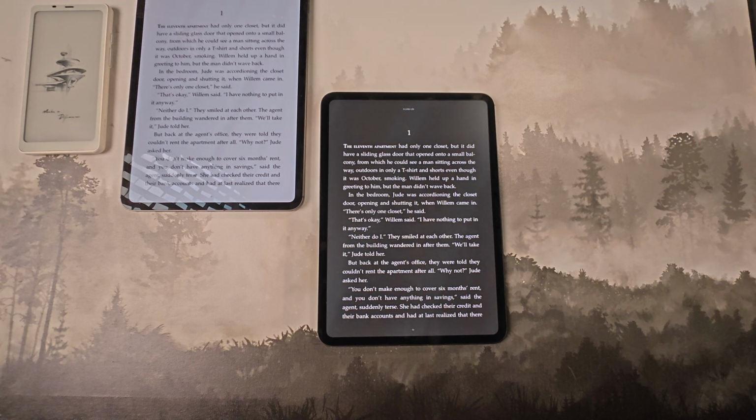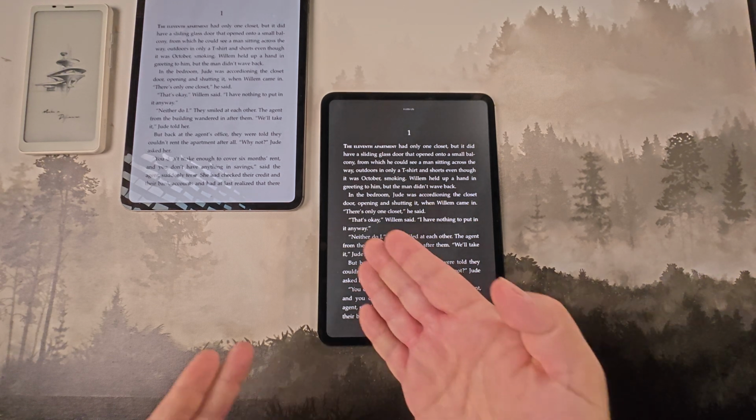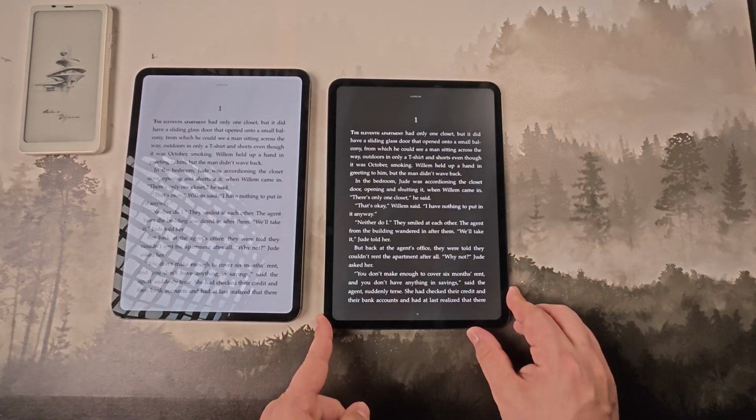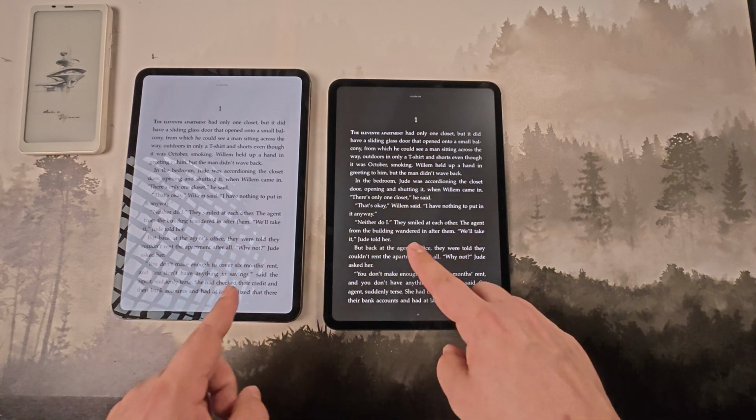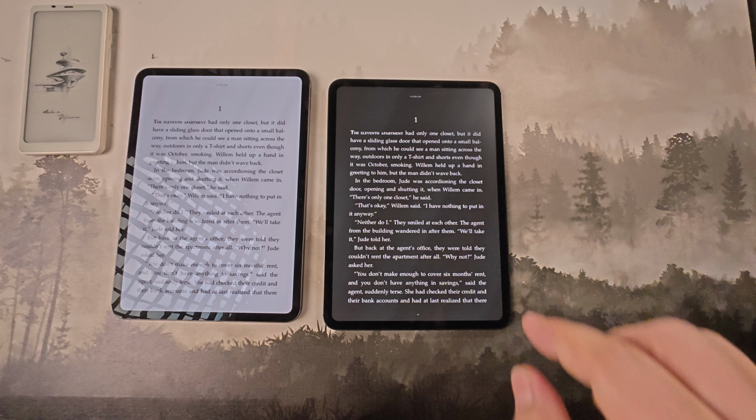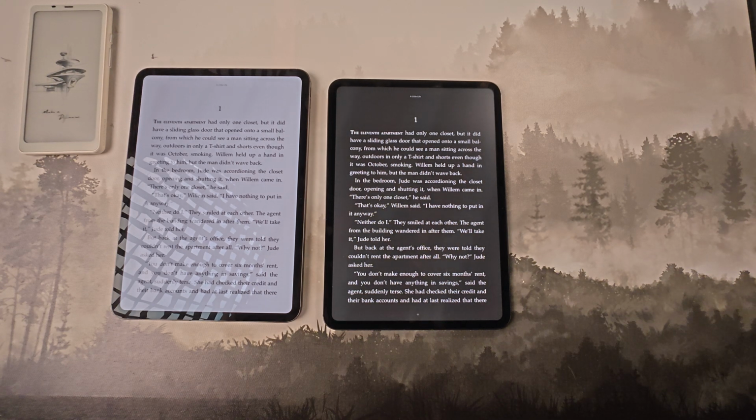This is a big choice that someone must make in order to buy this versus something like this. This is 256 gigabytes, 1 terabyte. There's already a huge price difference between both just because of the storage. Then on top of it is $100 for the nano layer.